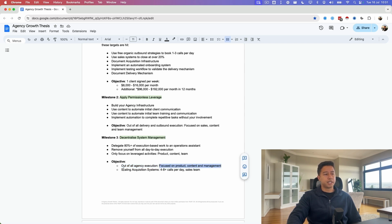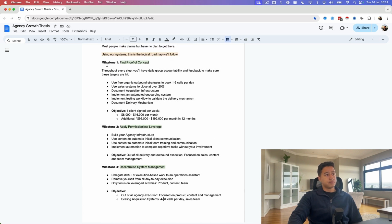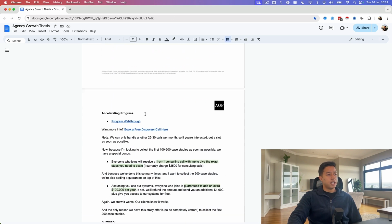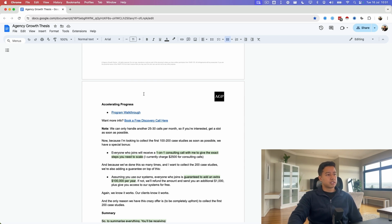By doing this, we can easily scale the acquisition systems to get to 4 to 8 calls per day, build up a sales team, and build up the delivery team. So by you being out, it gives us unlimited constraint to get you out. And at this point, you should be at around 50 to 100K per month. Okay, so this is what we'll do, following our systems, assuming you work with us. And again, it'll be pretty straightforward. So if you want to accelerate your progress, right, this is what can happen too.